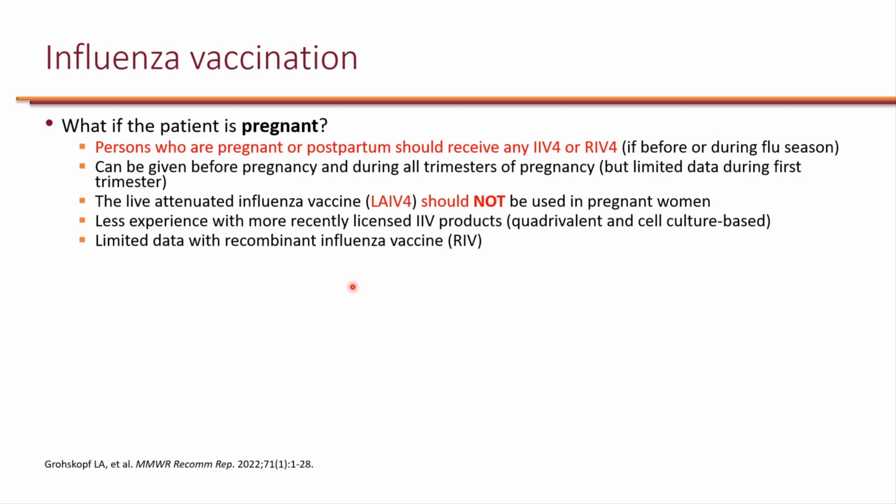So persons who are pregnant or postpartum should receive any inactivated influenza vaccine or recombinant influenza vaccine, as long as this is before or during the flu season, and can be given before pregnancy and during all trimesters of pregnancy, but in general, limited data during the first trimester. The live attenuated vaccine should not be used. It's actually contraindicated during pregnancy.